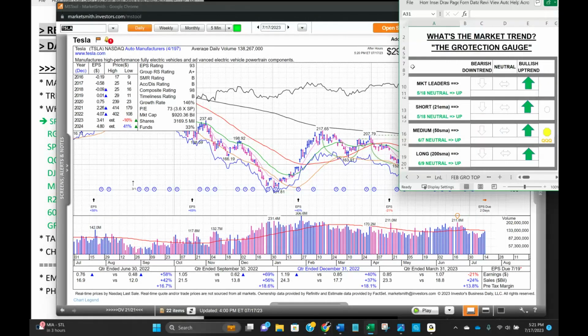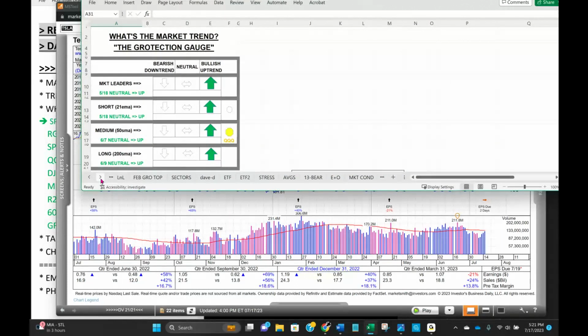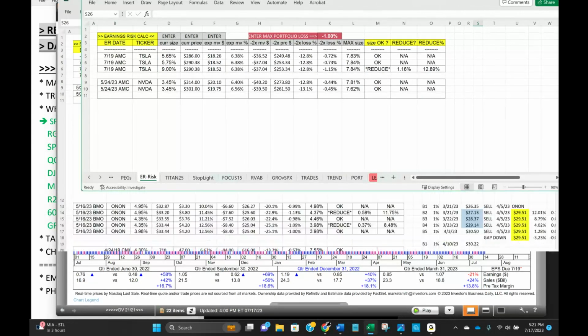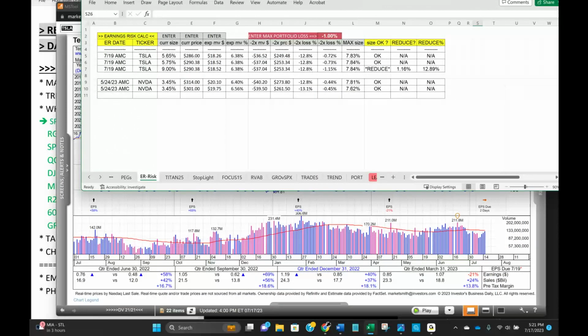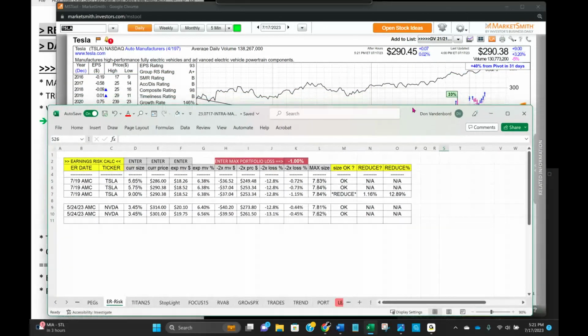So, how are we going to manage our earnings risk going in to the earnings report for Tesla? And it's pretty simple. We use a formula. I'll talk about it here, and I'd be glad to share the spreadsheet with anybody that wants it. Just email me, don@revereasset.com.